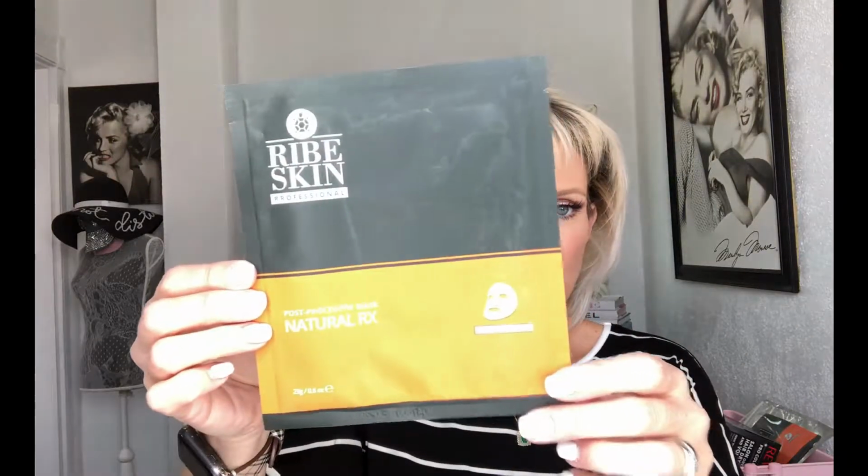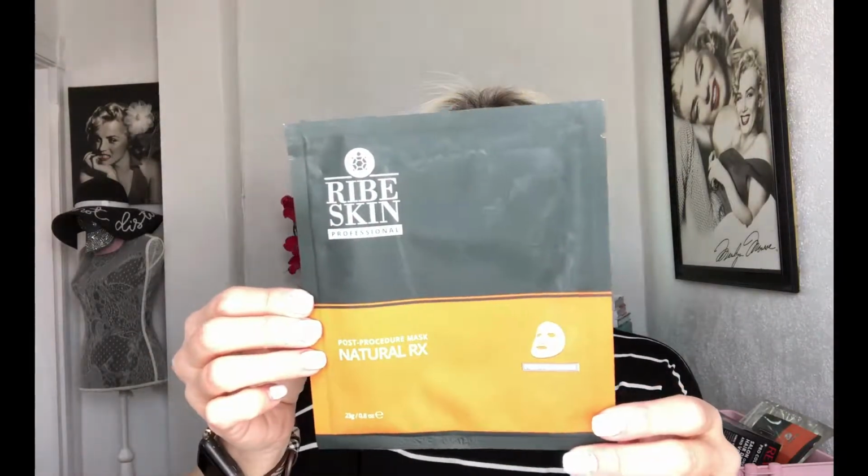Give me just a second, before I put on any of my makeup. My second face item is Rib Skin Natural RX. It's a post-procedure mask. Say that you had some plastic surgery done on your face, or you had a facial done, microdermabrasion done. This is basically like a healing mask, but this has stem cell. It's a stem cell mask, and again, these can be purchased on Amazon as well.